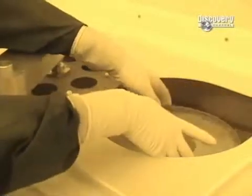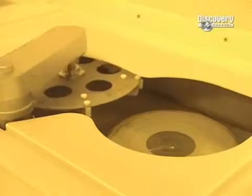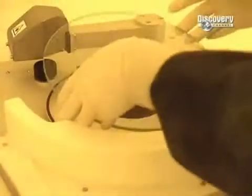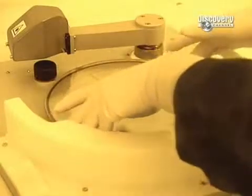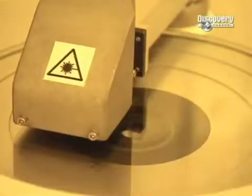The production of compact discs has to be carried out in ultra-clean environments. Any dust particles can wreck the process. Compact discs are copies made from an original glass master disc. Now the real work begins. A thin plate of glass has the chosen information, in this case music, written onto itself using a laser beam.